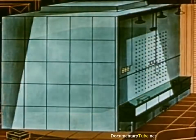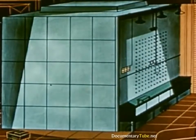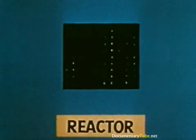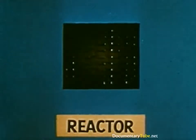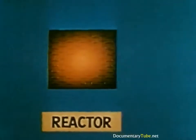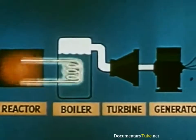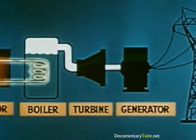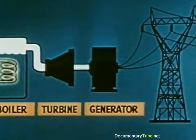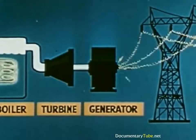Besides producing plutonium, the nuclear reactor makes possible two very important peacetime uses of atomic energy. Remember that the chain reaction process in the reactor creates tremendous heat, which scientists have learned how to control. Thus, a reactor may be substituted in many industrial applications where heat is now provided by coal or petroleum. But such uses in the foreseeable future are limited.